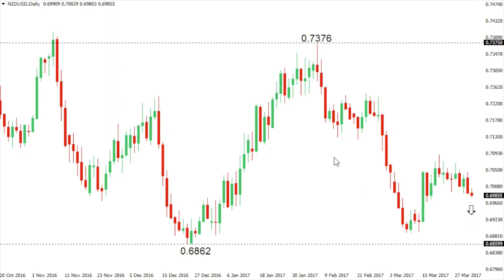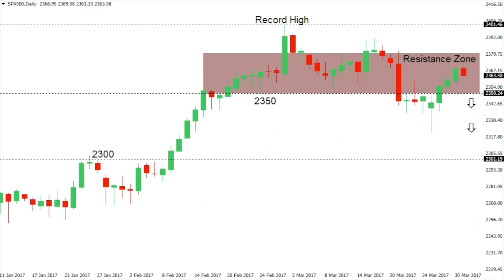Kiwi Dollar. So Kiwi is clearly pressured to the downside. This market has rallied up for a small correction recently, but rallies have been well capped up towards 70.90 and ahead of 71, and it looks like the market's ready to roll over again for a test of key medium-term support at 68.62, going back to December of 2016. A break below that level will accelerate declines down towards the 65 handle.